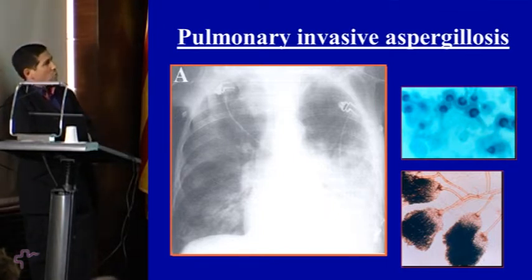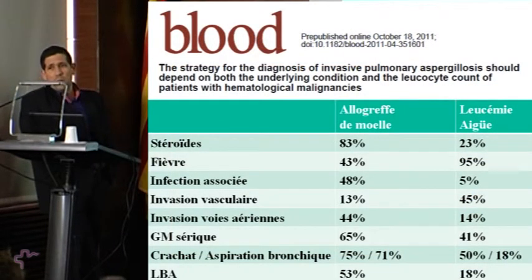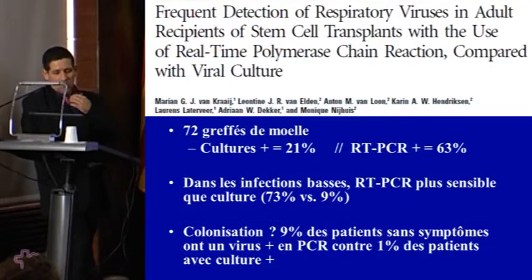And indeed, you have two different types of disease. This was just published in Blood by a team in St. Louis. In allo-BMT patients who are not neutropenic compared to patients with acute leukemia who are neutropenic, you can see that the halo sign is more frequent in the neutropenic patients and that the airway invasive signs are more frequent in non-neutropenic patients. And of course, the galactomannan is more frequently positive in neutropenic than non-neutropenic patients.